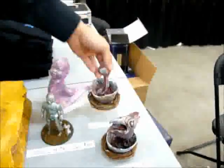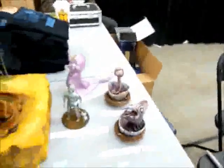I only have 2 right now. I'm going to be working on some more, but that's it. I also had another one called Darth Velma, and that one just sold. So I can't show you that one because it's not here.